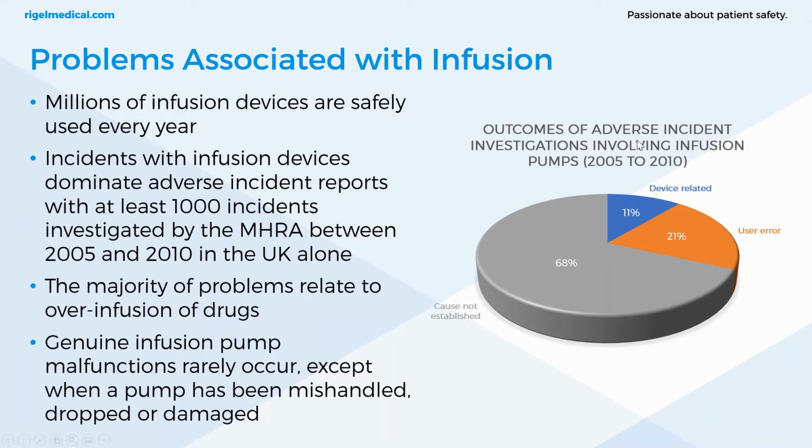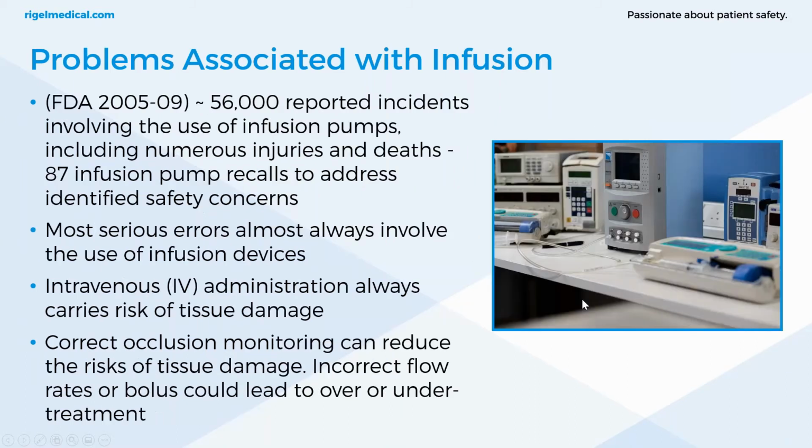Here are some of the outcomes of adverse incidents. So we can see that device-related incidents are typically 11%, 21% are user error, but for 68% the cause hasn't been established.